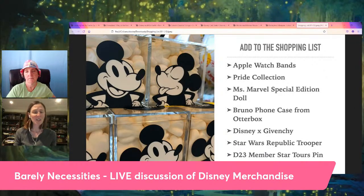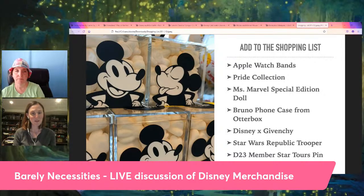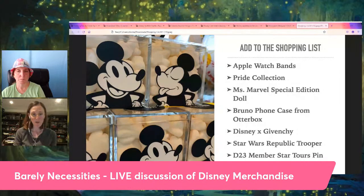The Pride collection just launched at Shop Disney in June. It's Pride Month, so they have a whole bunch of rainbow-colored accessories with Star Wars, Marvel, Pixar, and Disney characters. I talked a bit about the Ms. Marvel Special Edition doll, and we're excited that she's there. This joins the line that also includes Kate Bishop and America Chavez that we've met in other Marvel properties.